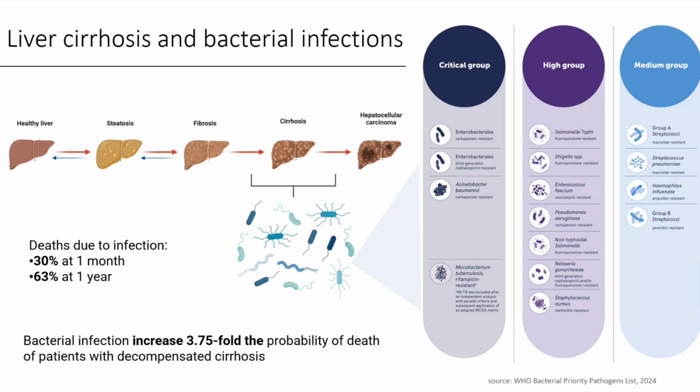Now, liver cirrhosis and bacterial infection. Just to give you a definition of liver cirrhosis, it is a severe liver condition where healthy tissue is replaced by scar tissue, often due to long-term damage like alcohol use or viral infection. And in this stage, the liver struggles to perform its vital functions, making the patient more vulnerable to bacterial infections. And these infections are a major cause of complications and significantly increase the risk of death in cirrhosis patients, whereby statistics show that the risk of death increases up to 63% every year due to bacterial infections. And also the most commonly detected infections in cirrhosis, unfortunately, fall under the critical and the high group of pathogens classified by the World Health Organization.